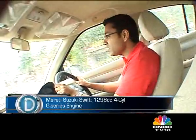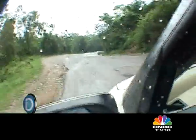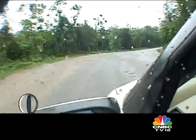The Swift is blessed with a sublime chassis. It's predictable, it's neutral, and it's communicative. You know what each wheel at each corner is up to. And the steering too is an absolute delight. What the Swift is not though is a good riding car. The ride quality is just about average on this car.